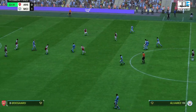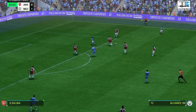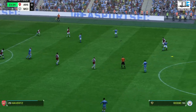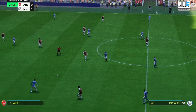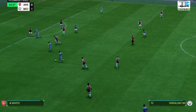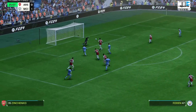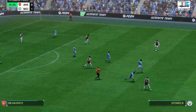Arsenal really at sixes and sevens and all over the place at the back. Here's Alvarez. Stopped really well by Saliba. They just need to get a foot on the ball here, Arsenal. City second favourites to have just about everything at the moment. And there's Silva. Bernardo Silva's made a good run and could make it two, but for a great save by David Raya.